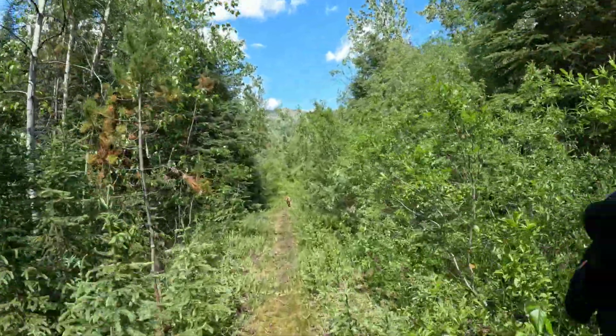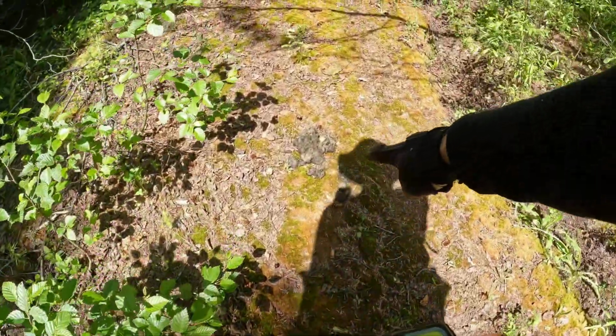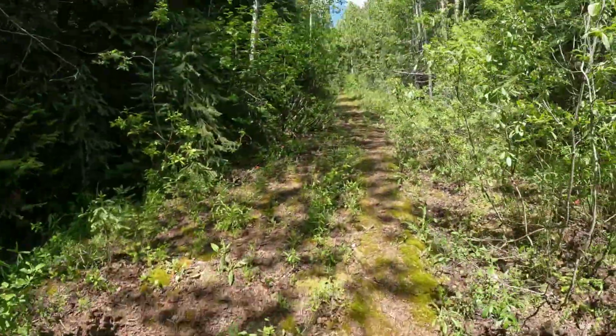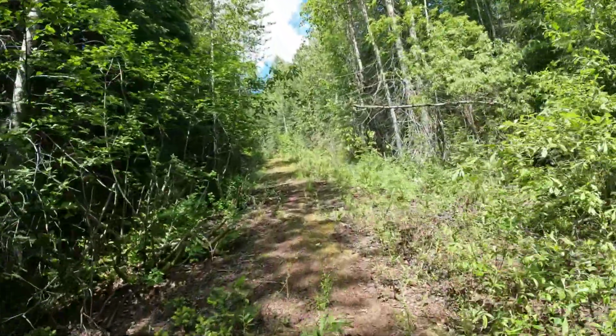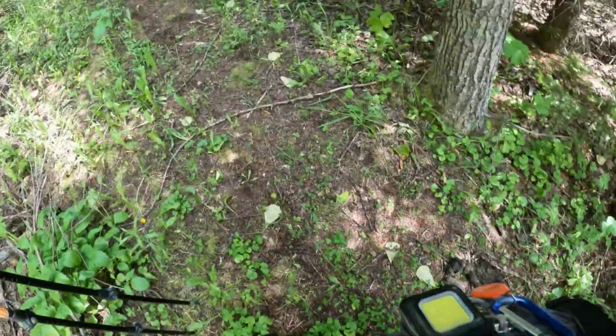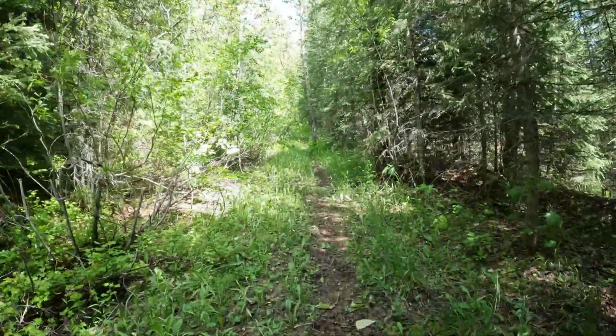Big burn up there you can see, and I did hear that we go through a burn. Mr. Bear. Come into his home. We got some fresh stuff right there. Mr. Bear's close by. The big prints here.